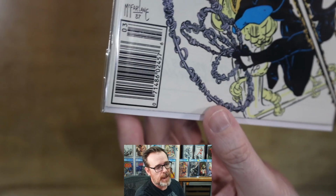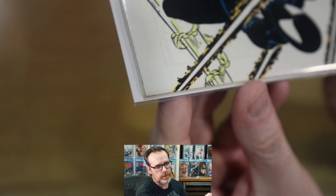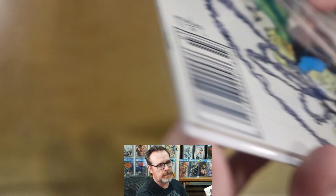I think that when that happens, though, CGC in particular will give a book a little bit of the benefit of the doubt if it has sharp corners, which when I was reviewing the scans, I noticed that's what this book had. I didn't see any issue at all with the corners. They looked just perfect to me, and they look perfect in person. No fraying, no rounding, no softening, so super sharp.